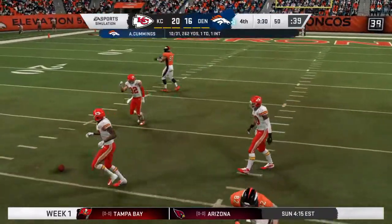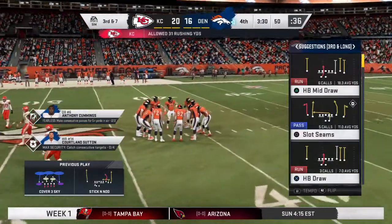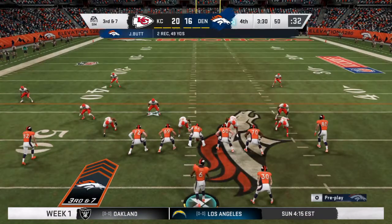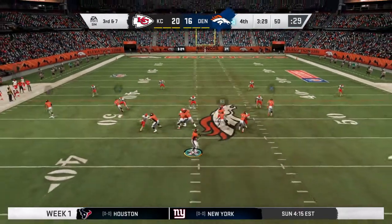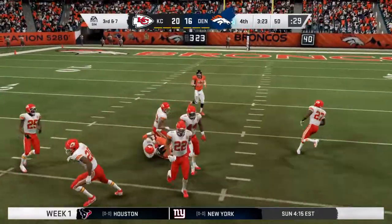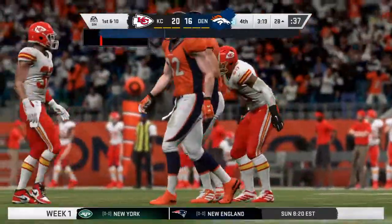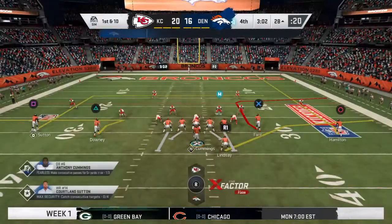Meanwhile, here's a 2nd down throw that's knocked away and incomplete. He was trying to find Noah Fant, the tight end, and it's 3rd down. One of the bigger plays in the game thus far, and the crowd getting into it as we come up on a big 3rd down. And he'll go down, but not before getting this inside the 30. And he'll be brought down with a 1st down as the tackle's made at the Chiefs' 28.